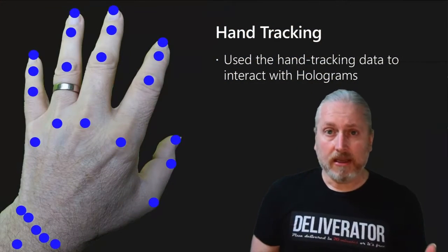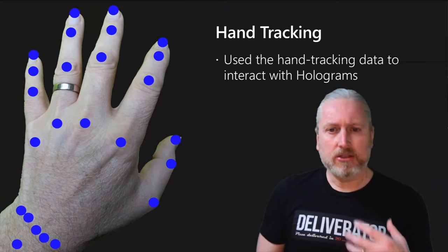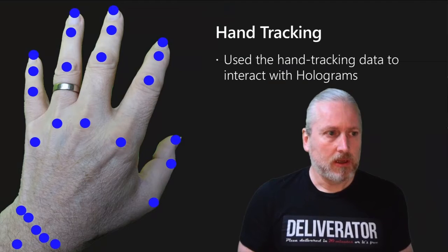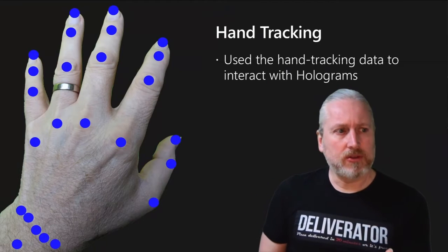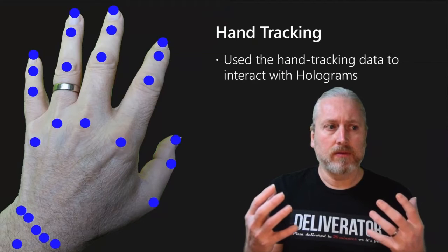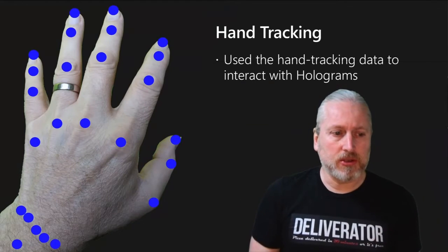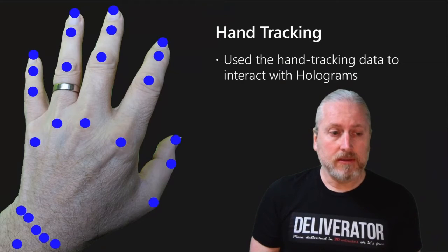So we use the hand tracking capabilities of the HoloLens 2 device to drive interactions within the app. The HoloLens 2 tracks 25 joints on each hand. So as long as your hands are within the volume of the tracking cameras, you can get that data exposed up to your blueprint.